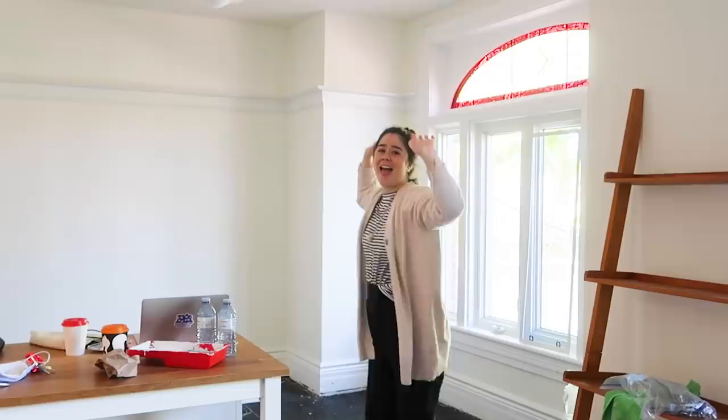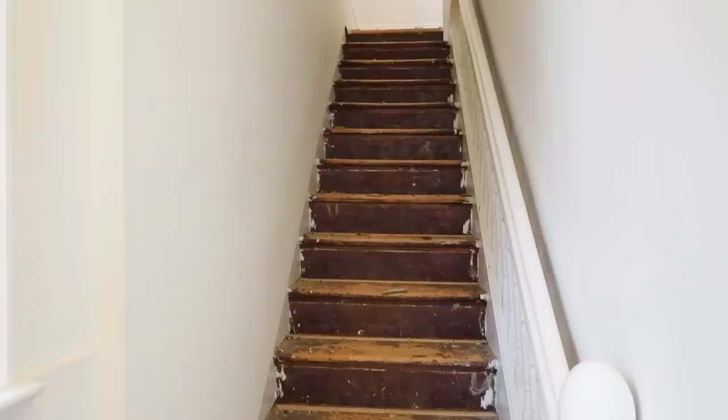Hey guys, I'm Alexandra and welcome to season 3 of My Rental Reno. I've moved out of the treehouse and into my brand new 2-bedroom home. I'm going to be making over this space start to finish, room by room. I'm so excited. Is my camera ready?